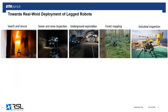I want to take the opportunity here to show you some of our work, which is related to the workshop name, so towards real-world deployments of legged systems. And the real world that we are looking at is this type of different environments: search and rescue, underground areas, sewers and mines. We also do some work in forests. And then the dominant area where ANYbotics is operational is industrial inspection, from a commercial point of view.